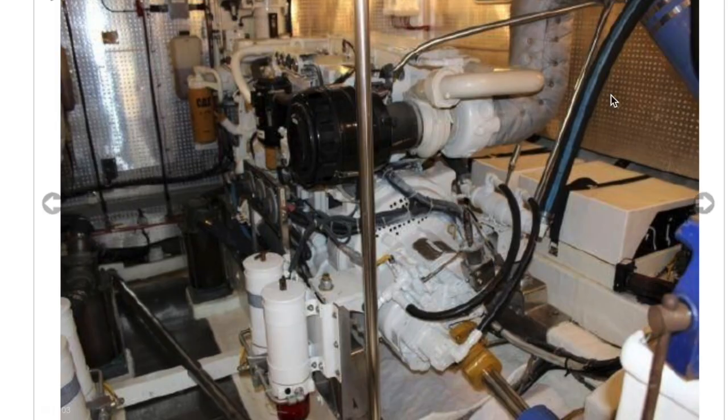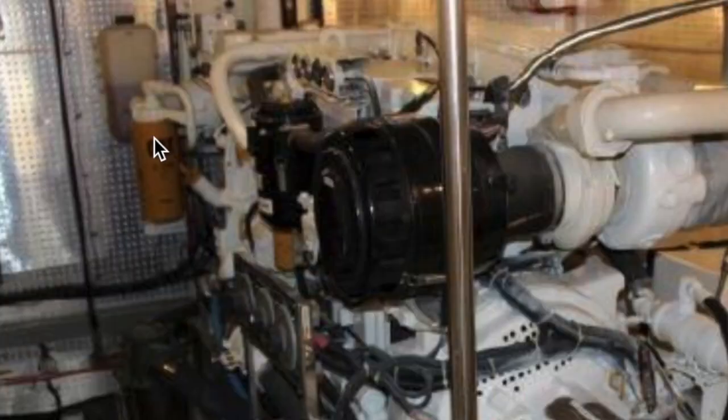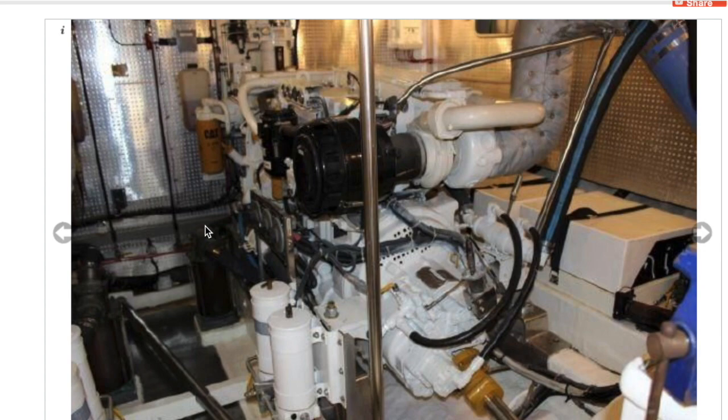I got the diamond plating here. Nice dual Raycor filters. Caterpillar is a big thing. You want to make sure the brand of your oil filter matches the brand of the engine. So that's a Caterpillar oil filter. Somebody being particular about their maintenance? Mm-hmm. Well, I assume this is not an under-the-water exhaust, but you've got exhaust shielding, so that makes it quieter and cooler.